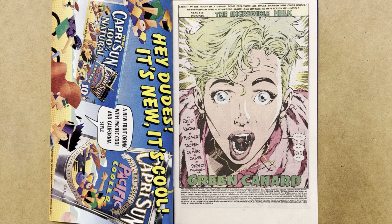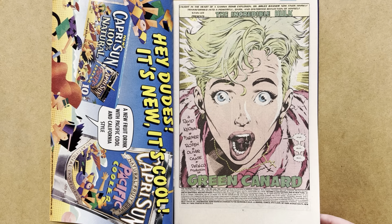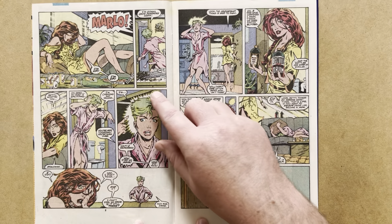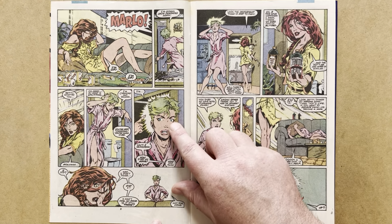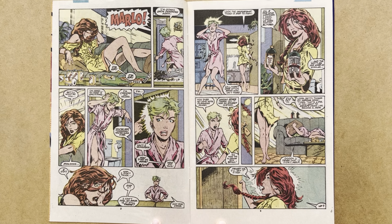The creative team is here: Peter David writer, Dale Keown penciler, Mark Farmer inker, Joe Rosen on letters, and Glynis Oliver on colors. So let's get into this. She is stammering there. Who? Marlo. So the two girls, they are now housemates, and to celebrate they had a few beers, and it looks like champagne too. Ordered in pizza, and they are hungover in the morning, Marlo especially.